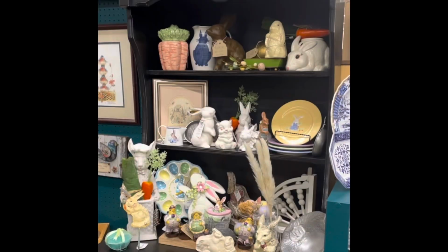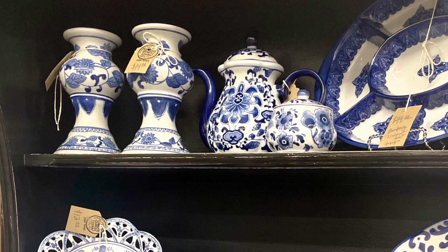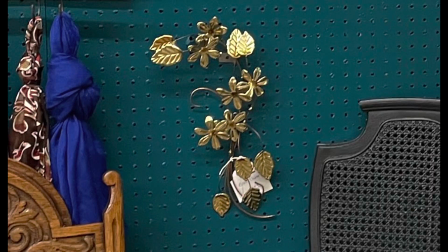A bunny sold for $9.99. Another ceramic bunny sold for $9.99. I am hopefully can find the pictures of these, but one candle holder sold, and it has marked as is, so it was $9.99. And the other one sold. I'll mention that in a minute. These brass flowers sold for $9.99, and they were around $1 at Goodwill.